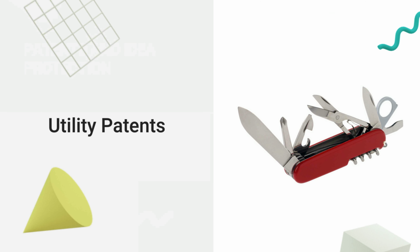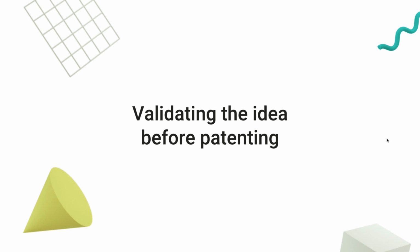A utility patent, on the other hand, protects the functionality of a product and maybe a certain mechanism of a product. And these are more difficult to get than a design patent. However, it usually also provides more protection for your idea because it is more difficult to work around. Now, part of this presentation is about how to validate our idea without spending enormous amounts of money before we even start. And because of that, I'm gonna mention right now one way in which you can validate your idea without investing the thousands and thousands needed for a real utility patent or a design patent.